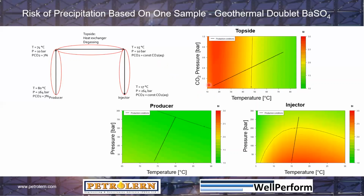If we move to the injector, we start up here with a low temperature and a low pressure. And we assumed a small increase in the temperature and quite a significant amount of pressure being applied. So we have the production condition going down the injector. We still have a severe amount of risk of barium sulfate scaling here at the top, and then it decreases as we go down. But of course, you can see a lot of scaling top side, but also injector wise.